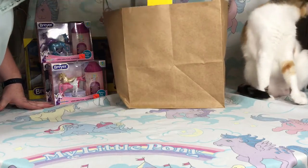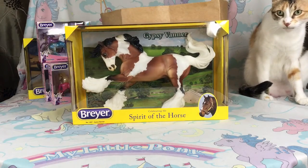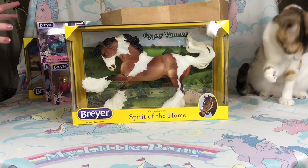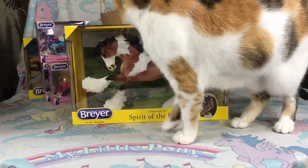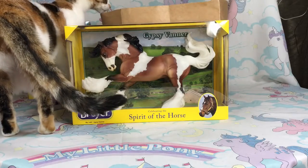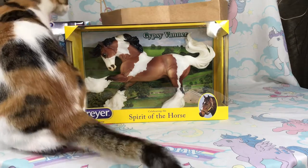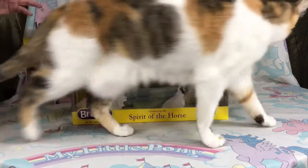And then this guy has been out for quite some time, several years. But I don't have this one. It's the first Gypsy Vanner I have, and I've been eyeing it for a while. I've been thinking about it. I'm really contemplating buying one off of eBay, but he wasn't at the top of my list of things to get in this trip. So at the first store, I passed him up because he was full price, but at the second store, he was on sale, so I got him for cheaper, and I couldn't resist going ahead and getting him.